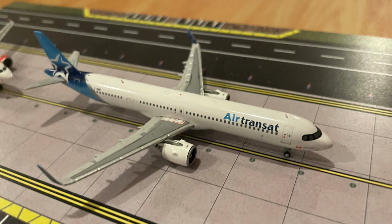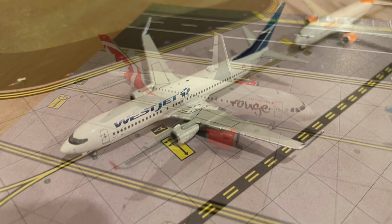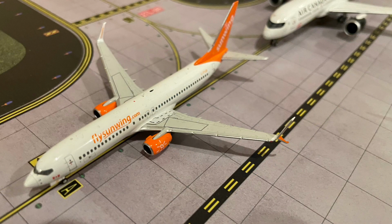Right behind him, we have this Air Transat A321neo, which will be making a flight out to Montreal today. Following him, we have this Air Canada Rouge A319, which will be making a flight out to Quebec City. Next up, we have this WestJet 737-800, which will be making a flight out to Victoria today. Right behind him, we have this Sunwing 737-800, which will be making a flight down to Cancun.